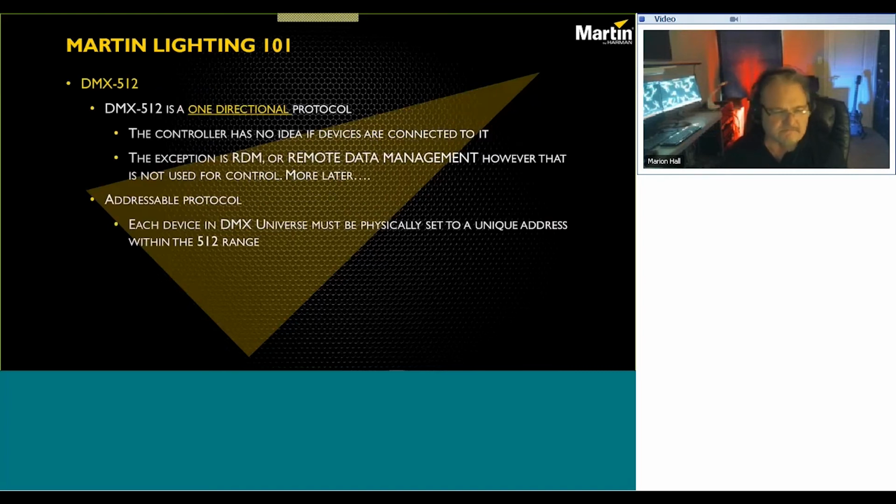So as I mentioned, DMX 512 is a one-directional protocol. The controller itself doesn't know if the fixtures are actually plugged in or not. It's just sending the message out based on how you patch the fixture. So if the fixture's unplugged, the console has no idea.